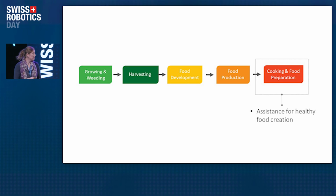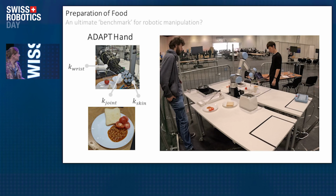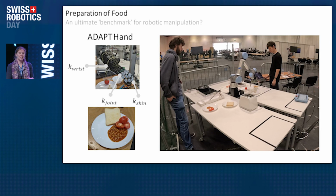And the final stage, of course, is then cooking and preparation, and how we can create novel robots that can assist us and make this task even more enjoyable. So here, for example, we're looking at using our Adapt hand, which has distributed compliance at the skin, joint, and wrist level, to automate the creation of food baking, with the idea that this could sit alongside humans to either provide assistance to those that don't have the dexterity or even improve the processing of this task.